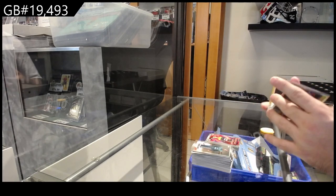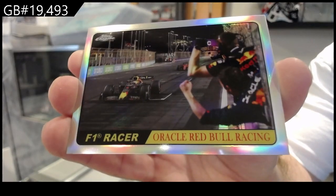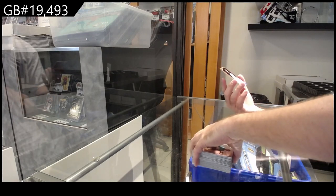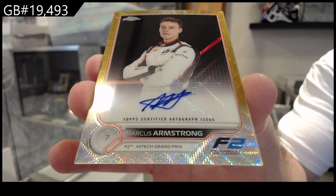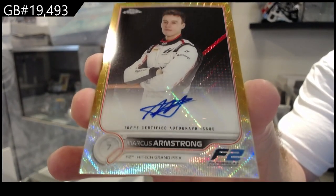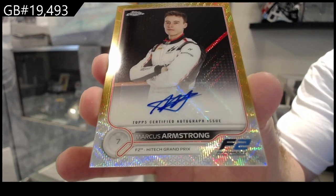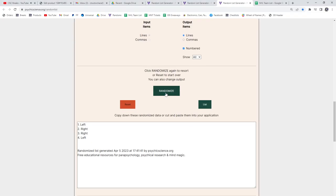We've got a Verstappen refractor. And number to 50, Marcus Armstrong Gold Auto. Number to 50. There we go. And then let me do the left and the right. Three times. One, two, three. The left, which is Leclerc, Vettel, Verstappen.